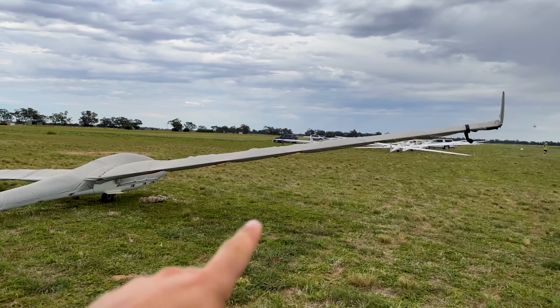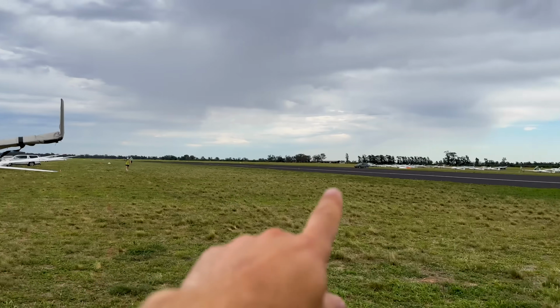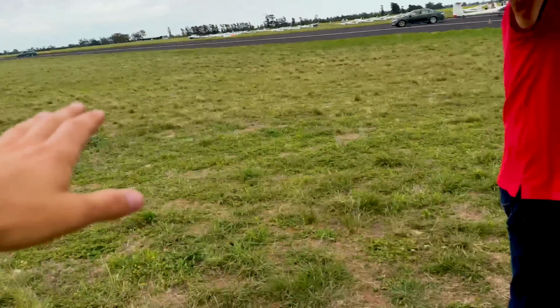Glider is in the grid now. We have here club class on the left hand side and the grid of standard and 15-meter class on the right hand side. Let's have breakfast. Morning.